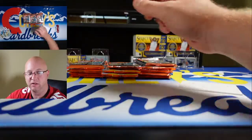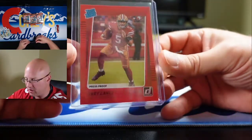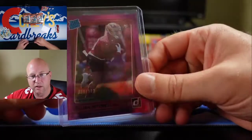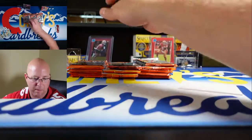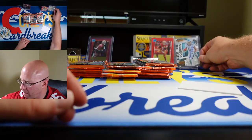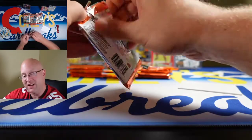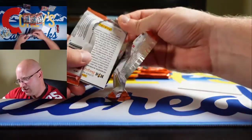I want to put Mitchell on there clean without messing it up. There's that Trey Lance red press proof short print. We got the Elijah Mitchell pink numbered to 500. And a very cool Devonta Smith. So far, I like it. Lots of fun. I think it's great. Lots of inserts.